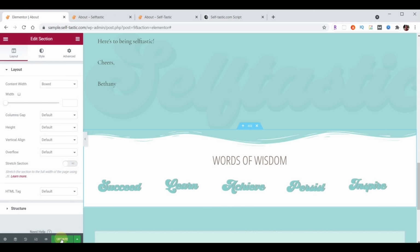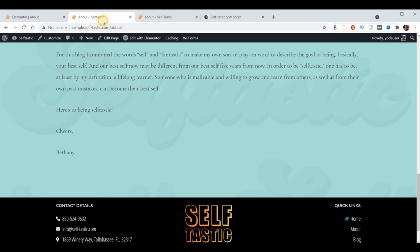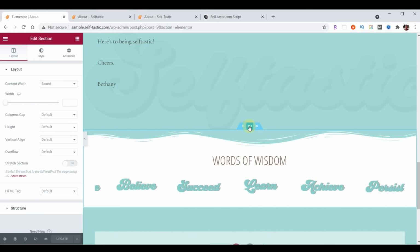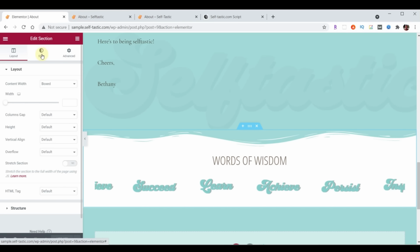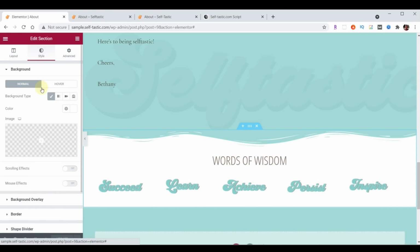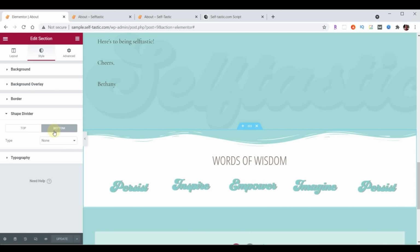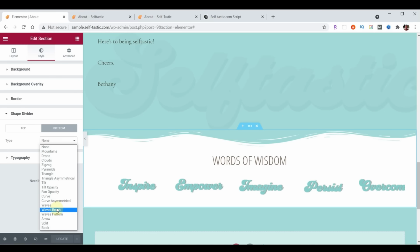We can hit Update. Go back to our page. Hit Reload. And now we just need to add the black waves brush above the footer. We can go back to Elementor. So Words of Wisdom is already selected. We'll go to Style. Scroll down. Shape Divider. We're going to put it at the bottom. We're going to choose Waves Brush.